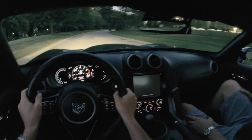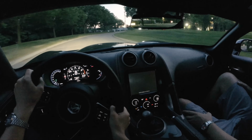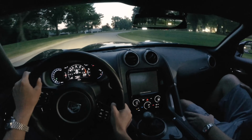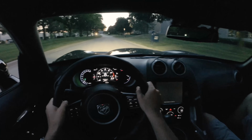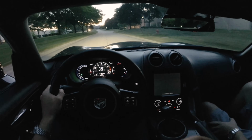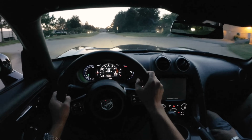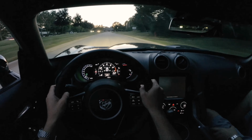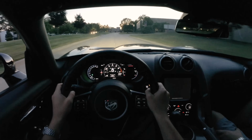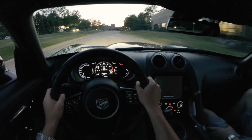Zero wind buffeting in this cabin. That's kind of cool. You can just roll with the windows down. Yeah, we're recording this with binaural in-ear microphones, and usually I'll wear these little earmuffs to prevent wind buffeting from affecting the mics, but in this, I don't have any earmuffs on. We've got the windows down, and it's really nice, really great car to cruise in.